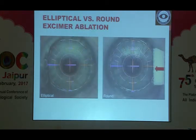Then the elliptical flap. For cylindrical numbers, we can always have an elliptical flap, and it provides a much greater area in this direction compared to that one. So our hinge is protected, and we get a much bigger area to treat.